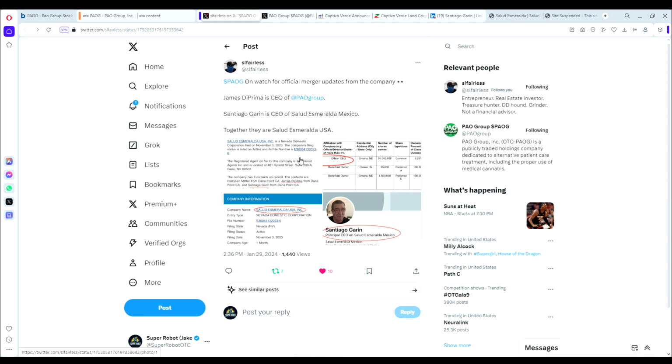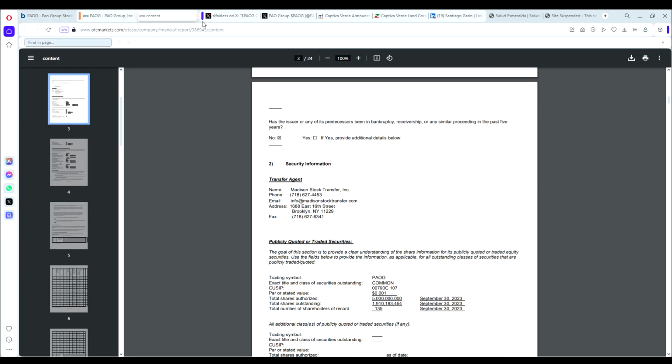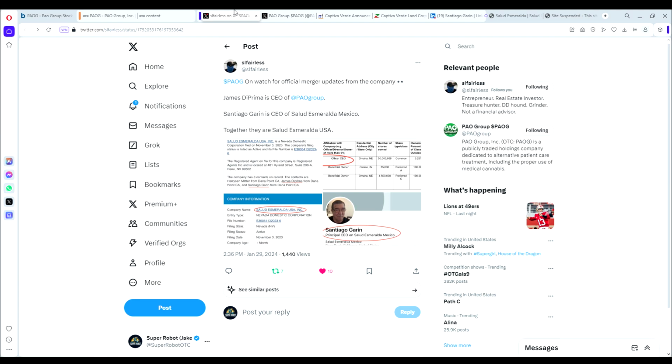So the market is now finally waking up to it, and they're also just waking up to the fact that it's a really, really nice setup with really strong due diligence on the merger. So let's take a look at what the merger actually is, because when you see it, you'll be like, how is this a $2 million market cap?